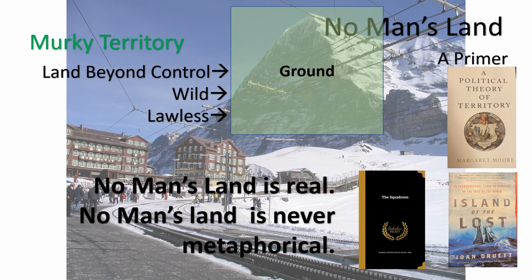Murky territory represents a specific case of no man's land where the only option available is the military, or at least military grade. Unlike any of the cases of disputed territory presented in Margaret Moore's book, murky territory is a land that is inhabited by a non-state, non-national population. In Beeman's story, this is our Babel of deserters. In Druitt's book, this is the cosmopolitan crew of the shipwrecked Grafton.